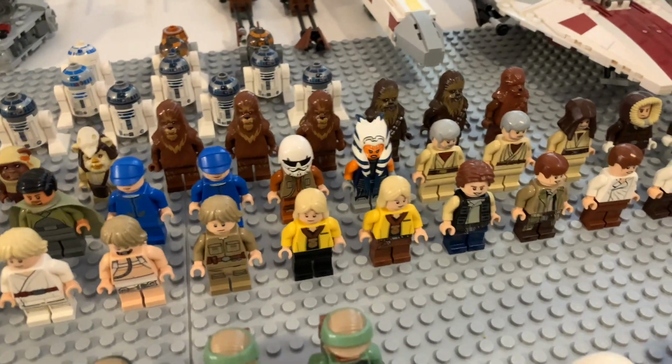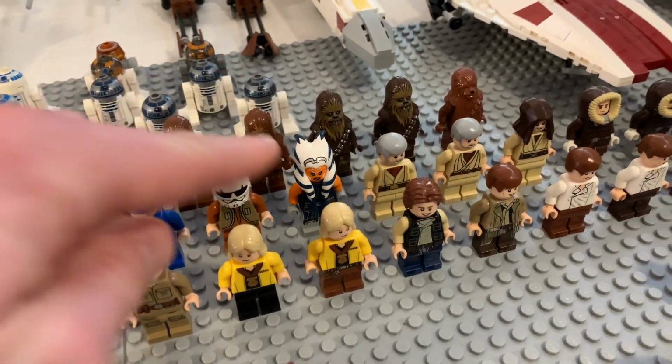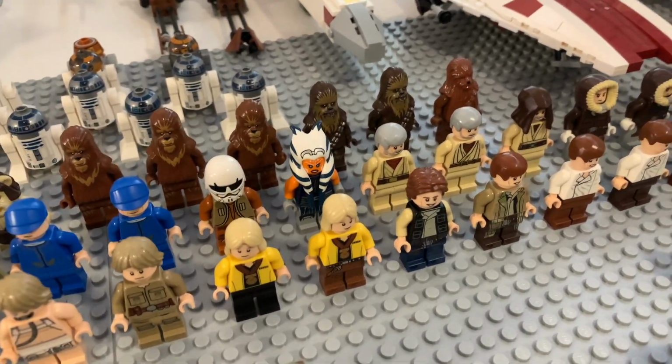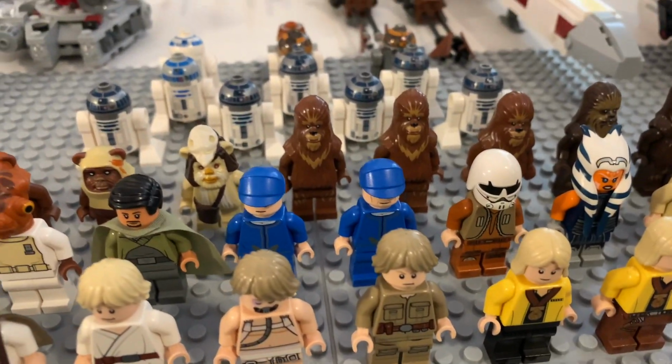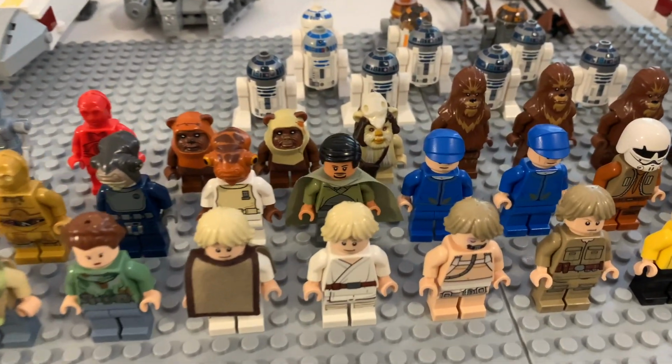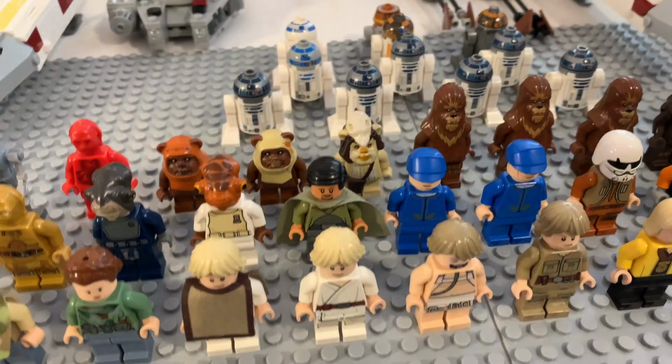But as we move on, we can see we have an Ahsoka. I just chucked her in there. I don't have a Rebels version, but I thought she fit there pretty nicely nonetheless. We have an Ezra. We have two Bespin guards. I really love this minifigure as well, actually. We have Bail Organa, probably one of the best minifigs in this collection, actually.